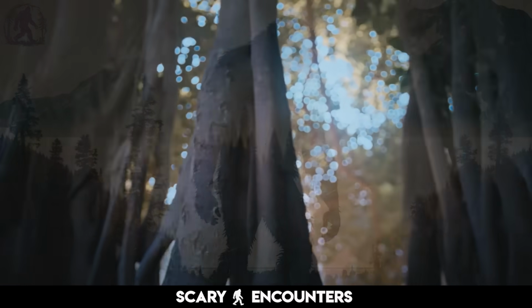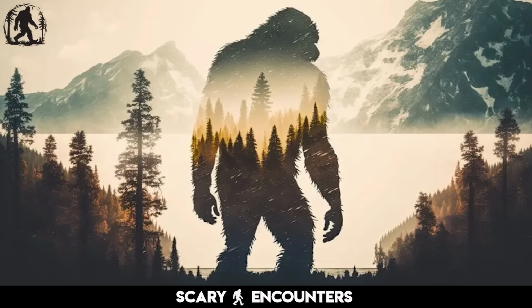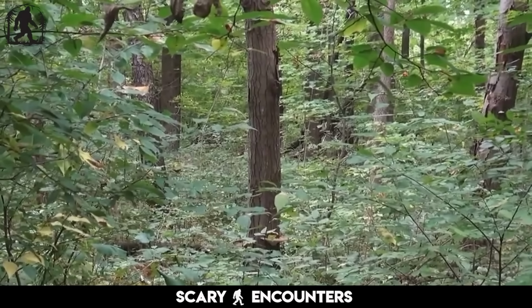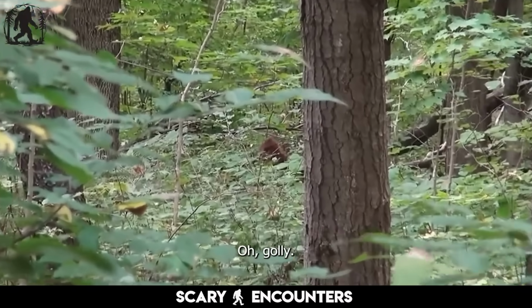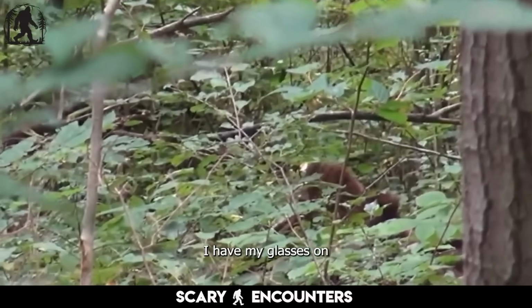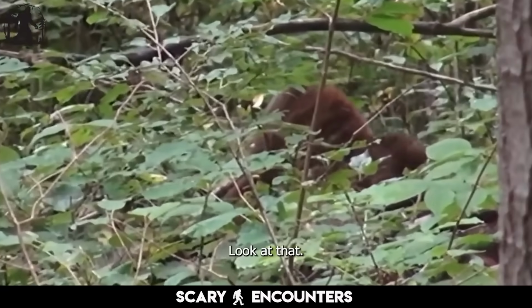Then, something more. Just above the dense vegetation, a shape appears. Oh, come on. It's right there. I don't have my glasses on. Look at that.